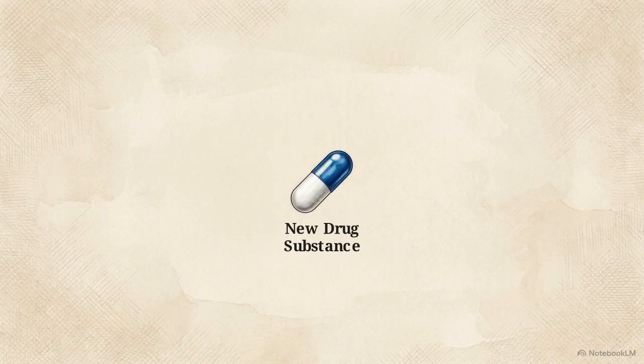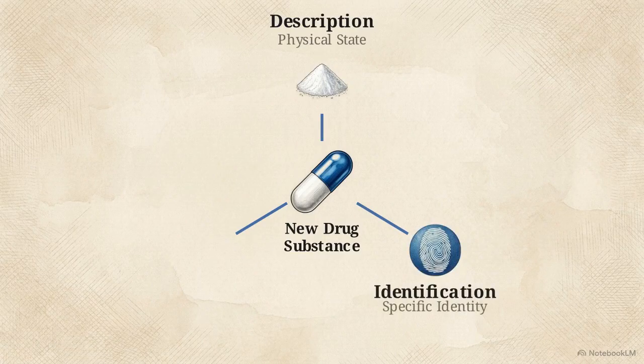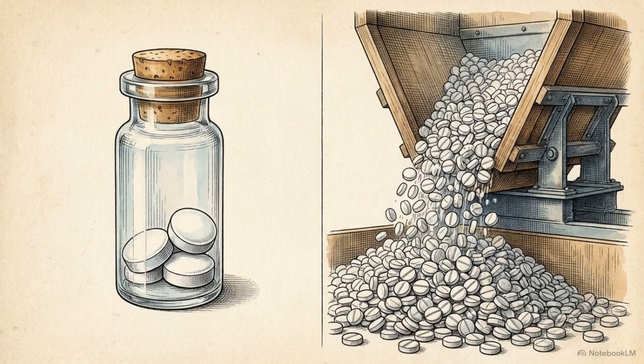Every new drug substance must pass 3 universal tests: a description of its physical state, a specific identification test, and an assay to confirm its exact strength. But it is the 4th universal requirement, impurity testing, that presents a massive statistical challenge. Manufacturers must figure out how to extrapolate safe impurity limits from early, small-scale clinical batches to massive commercial-scale production.